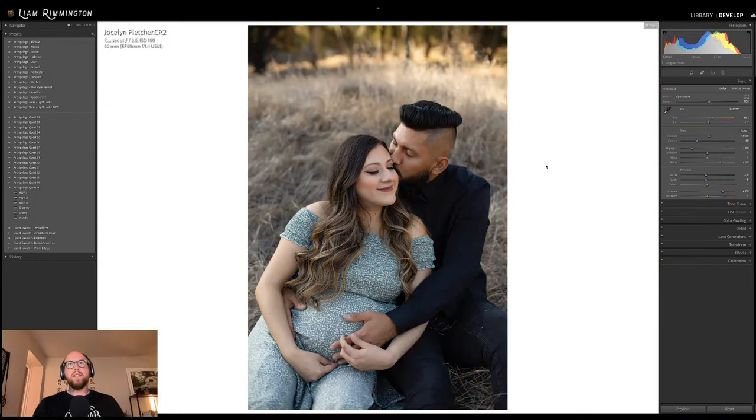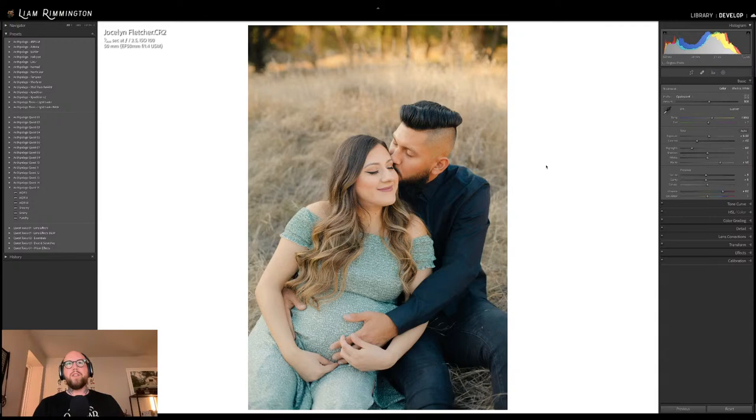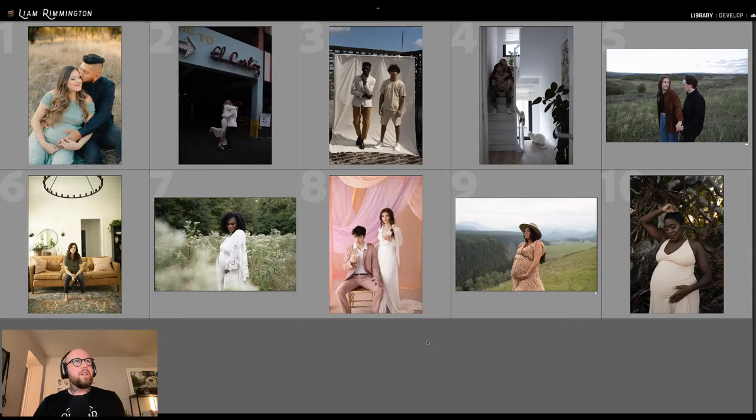So there is the before and after. Slight increase in the exposure. We've adjusted the white balance a tiny touch. Then we've added AQ15-3. We put the Dreamy effect on there. Opalescent profile up to 108. Boom, so that's the first image done.